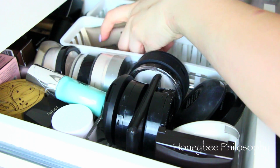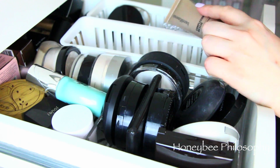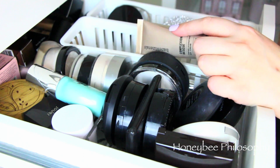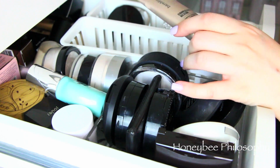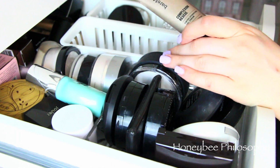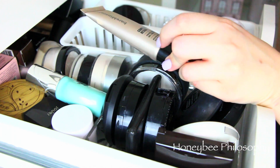Just letting you know right now, I don't really sell cream products or lipstick products, so anything I declutter here I will not be selling. However, if I never touched it, like I didn't use it at all, I might. So just be aware of that. And if I do sell things, it's on Poshmark.